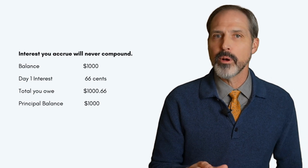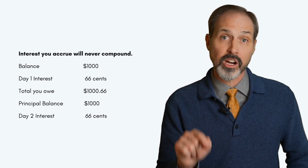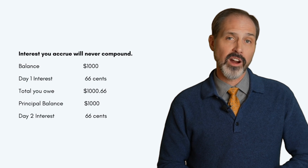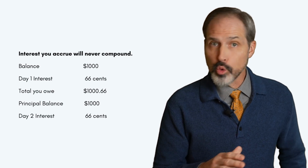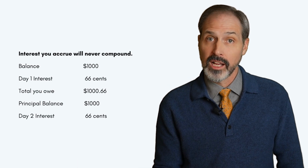In fact, your minimum due payment every month will include all of the interest that has been accrued since your last payment, plus a small percentage of your outstanding balance. So you will never carry an interest over from one period to another unless you fail to make the minimum due payment. So why is it that credit card interest can be so tough on people?